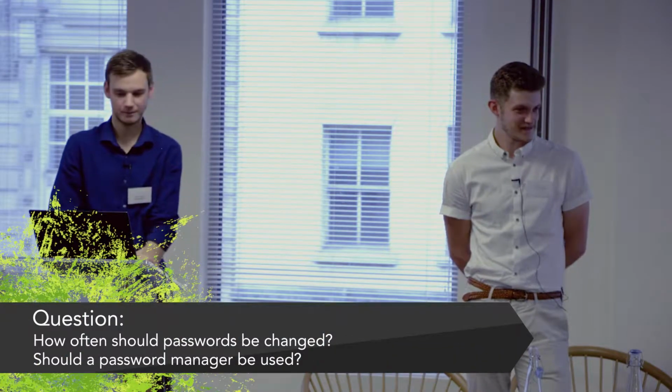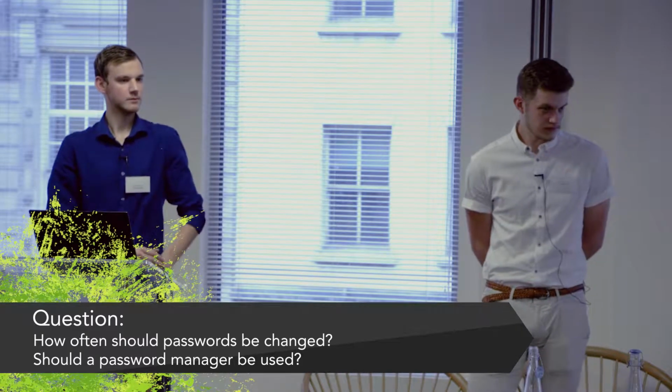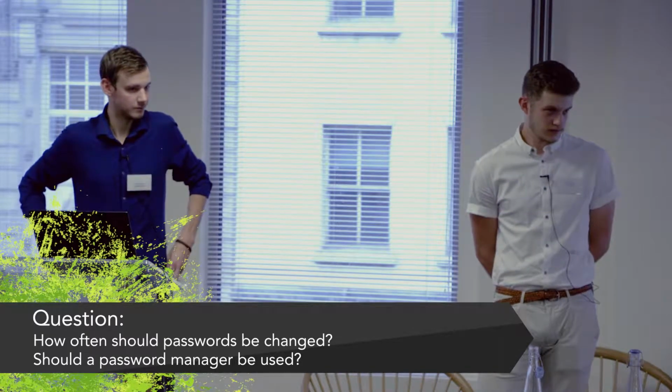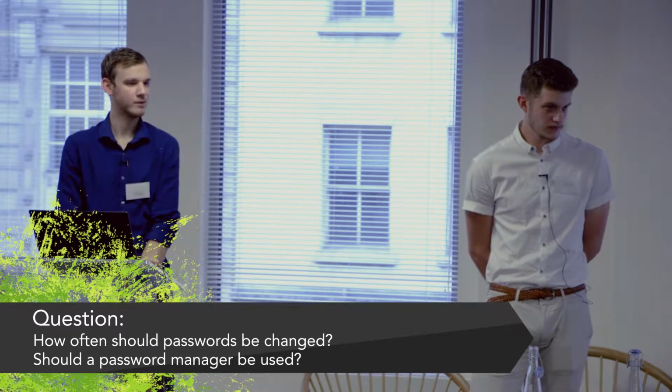No, that's all right. So on the screen, obviously, it says about weak credentials. Now, this is something that I think has been recently changed in the Cyber Essentials scheme. Originally, you had to set your passwords to change every 90 days, that sort of thing. They've scrapped that now, haven't they?